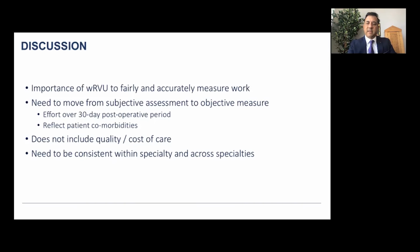For example, some studies have shown that in general surgery and urology, a third of readmissions are unlikely related to surgical quality, but due to patient comorbidity. The study also doesn't address issues such as quality of care or cost of care, increasingly important in value-based healthcare systems. And it needs to be consistent within urology and across surgical subspecialties.